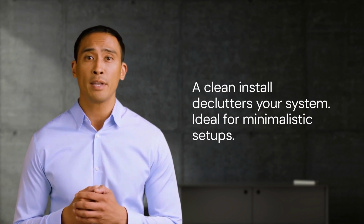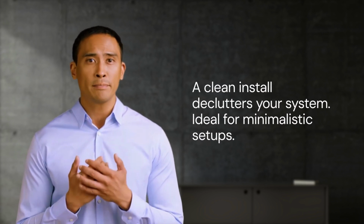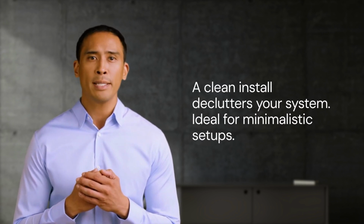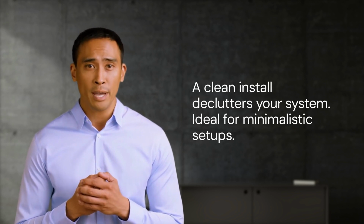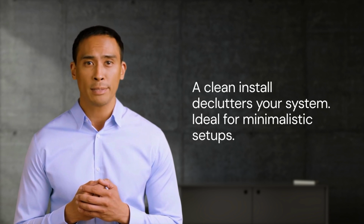Maybe you've accumulated a lot of software files and settings over the years, and your system feels cluttered. A clean install gives you a fresh slate. It's especially beneficial if you're aiming for a minimalistic setup or if you're about to pass the computer to someone else. If you're transitioning from an older operating system to Windows 11, a clean install ensures you don't carry over any legacy issues. It's like moving into a new house and leaving behind all the old problems.